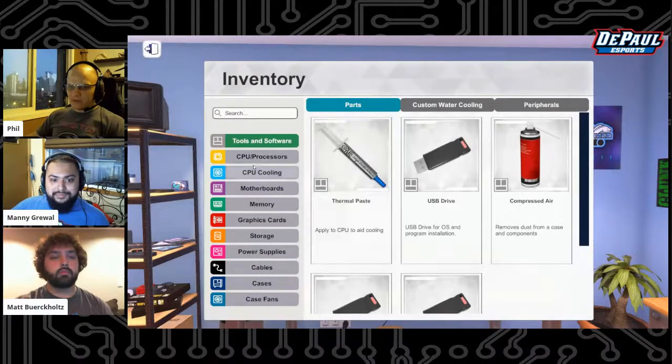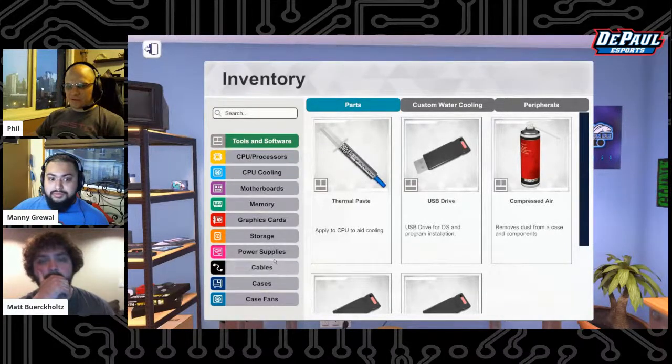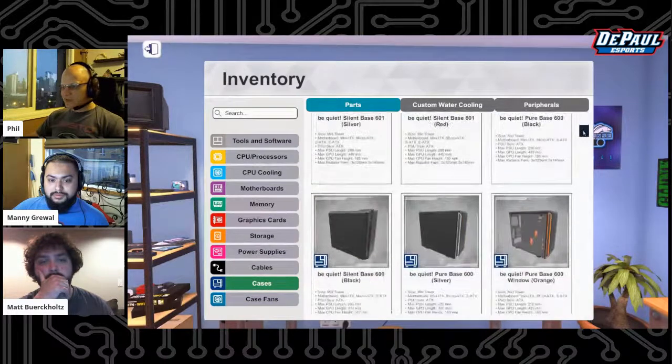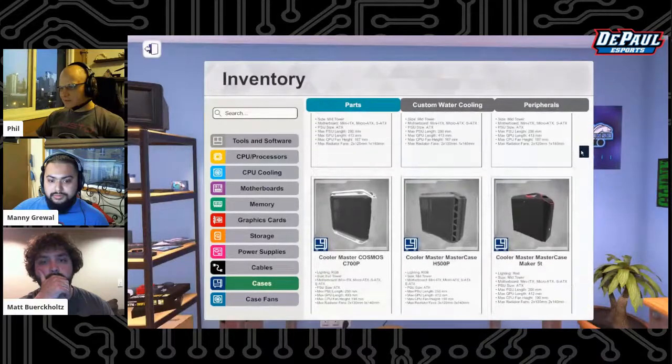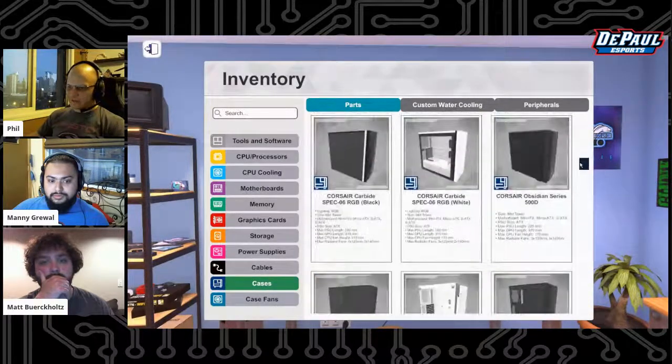So here we'll look at the basic parts that go into a PC. Everything sort of starts with your case. This is the container that contains all of the parts, and this game shows you a good selection of cases to choose from.